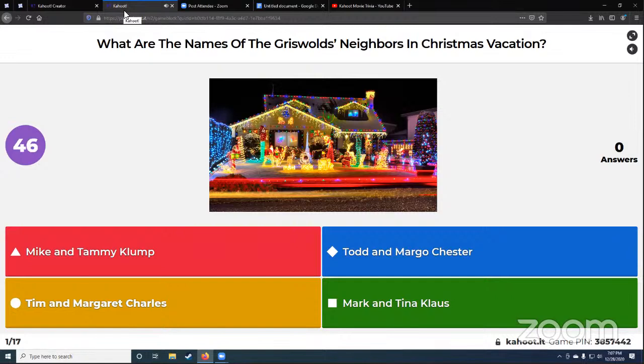Red, Mike and Tammy Clump. Blue, Todd and Margot Chester. Yellow, Tim and Margaret Charles. Or green, Mark and Tina Klaus. So we are at 13 seconds. What are the names of the Griswold's neighbors in Christmas Vacation?